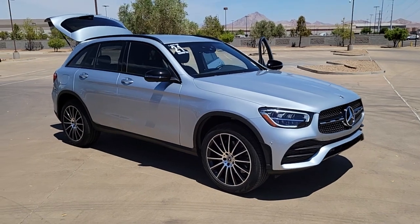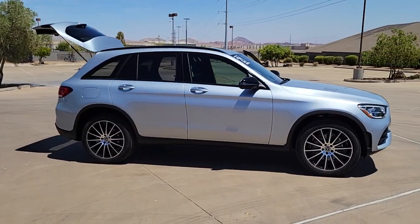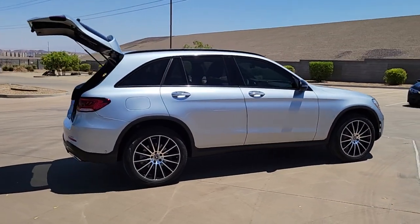Get into a car with value. 2021 Mercedes-Benz GLC. With less than 10,000 miles on the odometer, this vehicle provides excellent value.